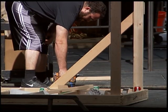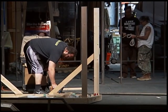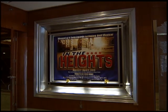The stage inside the theater is also getting a new design. The Actors Playhouse is getting ready to present an award-winning musical. Pretty soon you're going to see Washington Heights, New York, right on the Miracle Theater stage for our great 4-time Tony Award-winning musical In the Heights, which opens March 8th through April 7th.